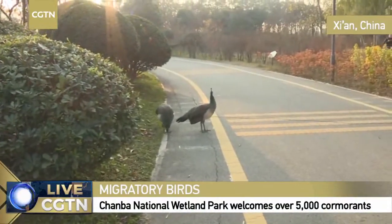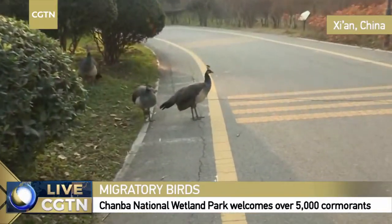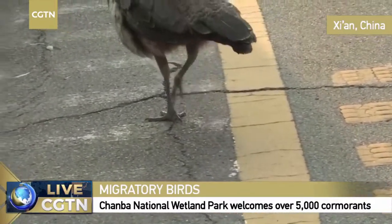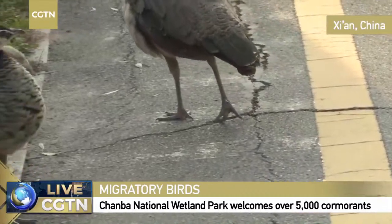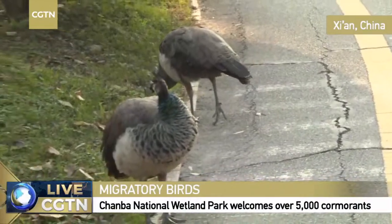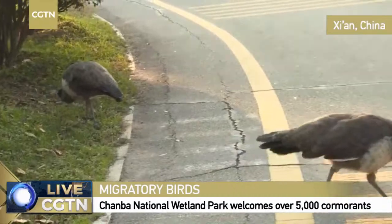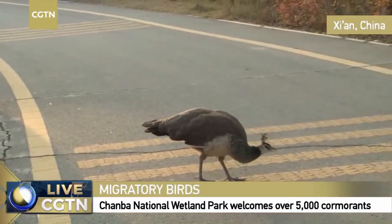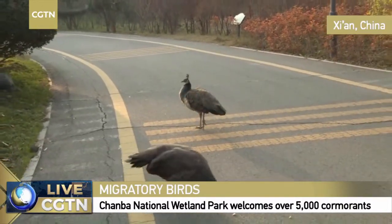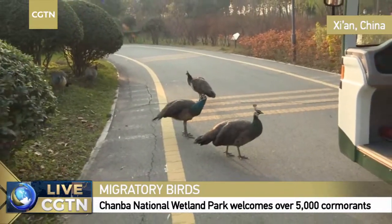They are trying to cross the road, apparently. But make sure that you are not tricked by their beautiful appearances. These are also very voracious, wild animals, and their bills are their biggest weapon. So this is their home. We need to keep this in mind, and we're just visiting. See, very friendly.